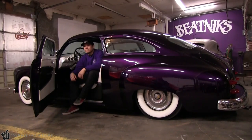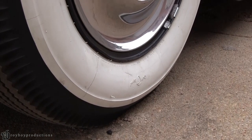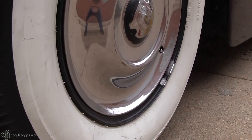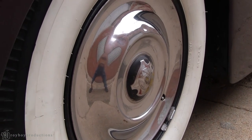So what was the first thing you did once you had it running to start the customization process? I think before I even had it running, I lowered the back end on it. I lowered it and got new tires, obviously. And then got it running and drove it. Because I bought some white walls and chrome steel wheels for it. And I think those cost more than what I paid for the car.